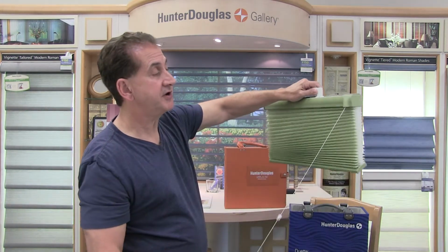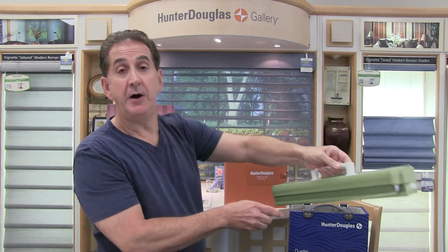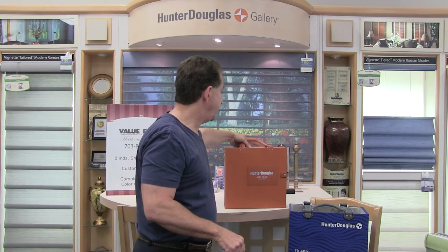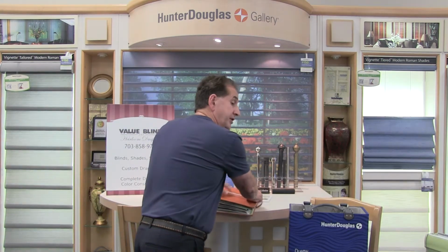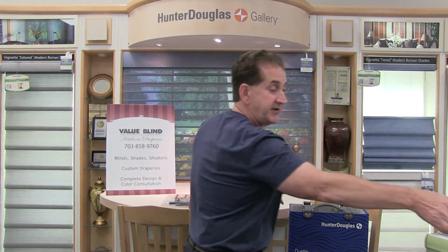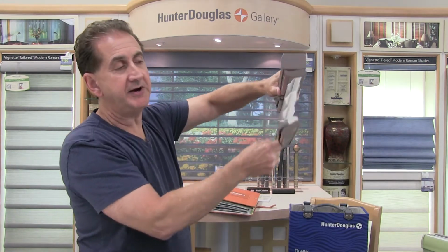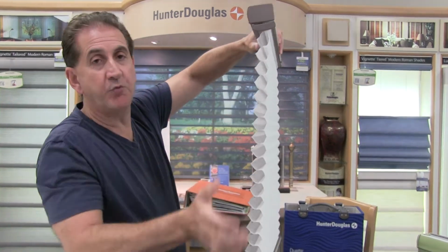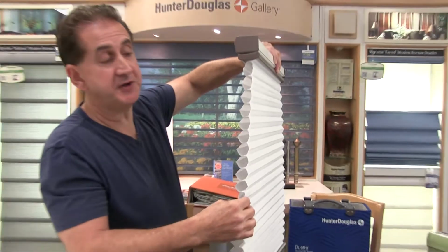Now within Hunter Douglas, there are two honeycomb programs. One is called Applause and one is called Duet. Applause is the basic line, and it has a great fabric selection. In Applause, you'll notice the construction of the shade, in fact this is an Applause shade here, is a single cell honeycomb, and that's how honeycombs started out on the market. There is one cellular construction, one honeycomb, and this is, again, about as thermally efficient as drapery.